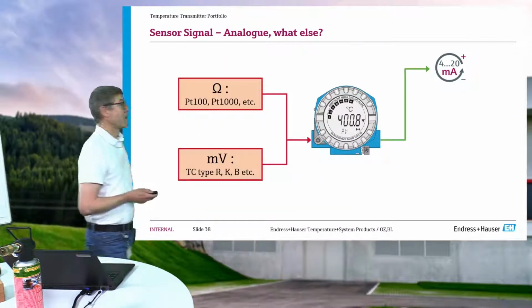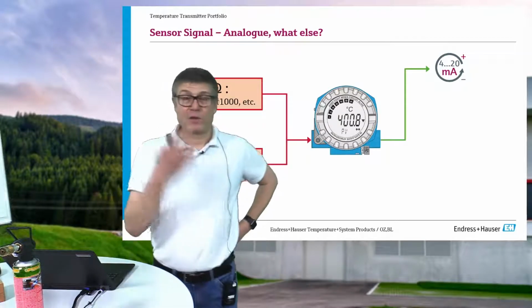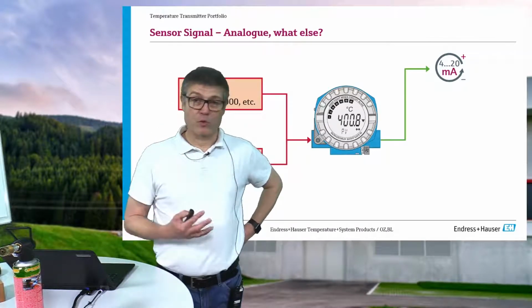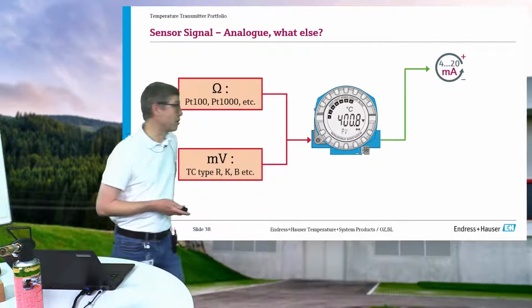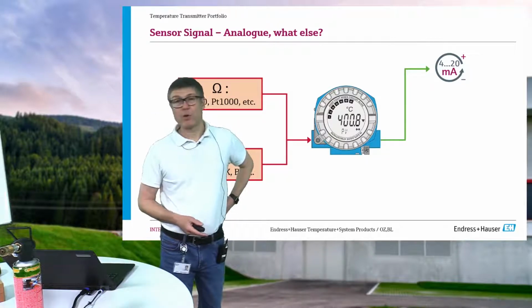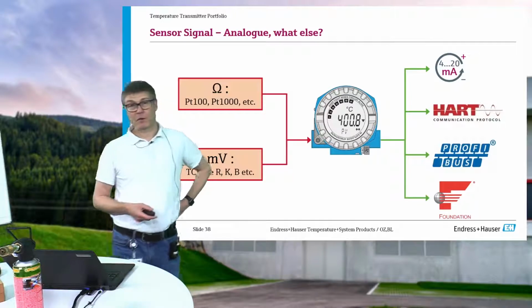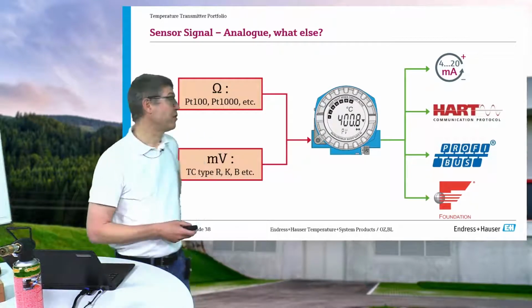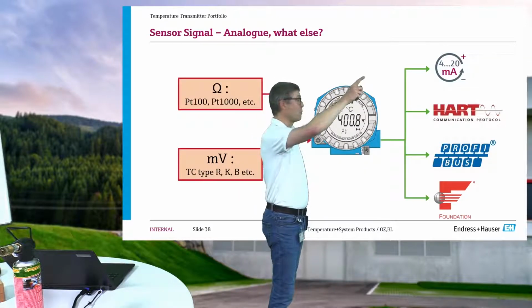So the next thing we have to talk about is, now we have a digital value inside our transmitter, because you can imagine that all of these transmitters are digital. So usually you go further on with a 4 to 20 milliamp or with a digital communication. And this also has effects. We made a measurement for this.